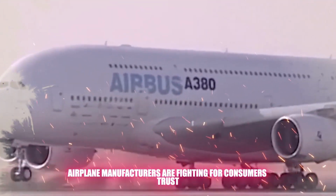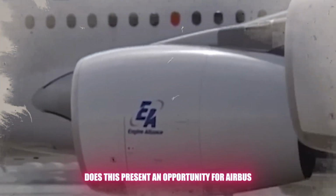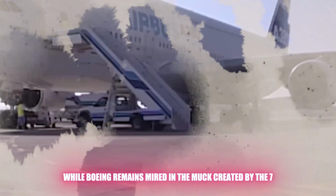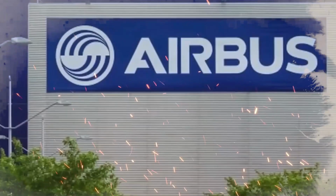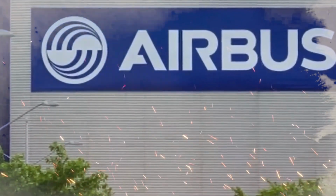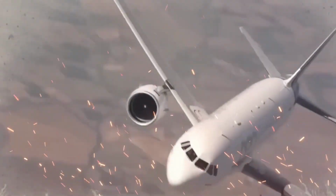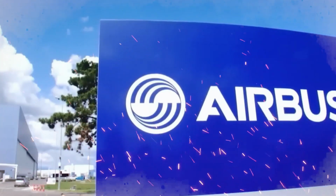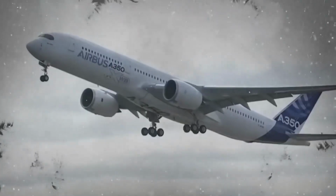The aviation business is always adapting to provide efficient, contemporary, and environmentally friendly aircraft as technology advances. Large airplane manufacturers are fighting for consumers' trust. Does this present an opportunity for Airbus while Boeing remains mired in the muck created by the 737 MAX? The entire industry was taken aback when the European manufacturer recently unveiled the concept for a next-generation airplane. What can we expect from this new aircraft? Why is everyone talking about it? Today's program will tell us.